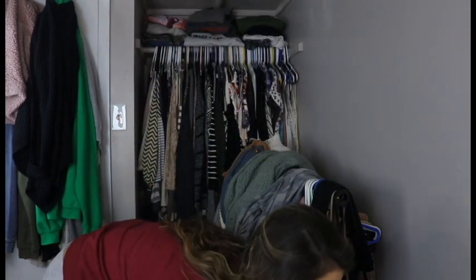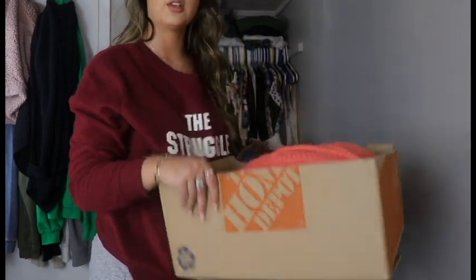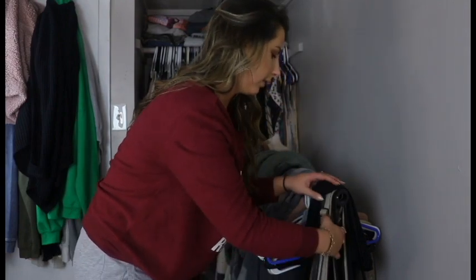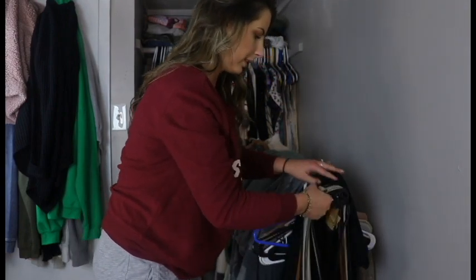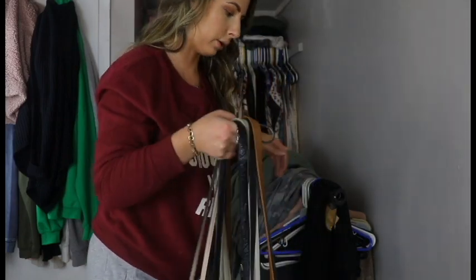Okay, so first thing, actually I already have a box right here for stuff for Poshmark. So I'm gonna be adding to this box. And then I also have all of my little side purses on the side right here. So I'm gonna need to find a new home for these.